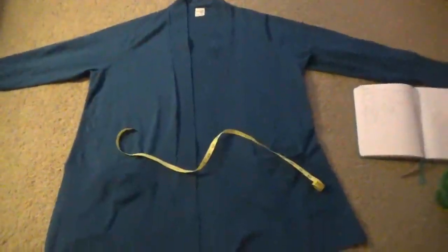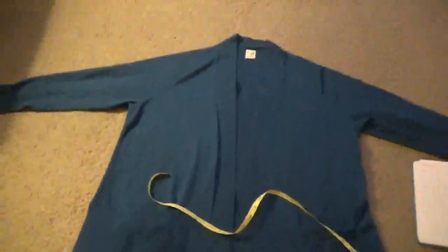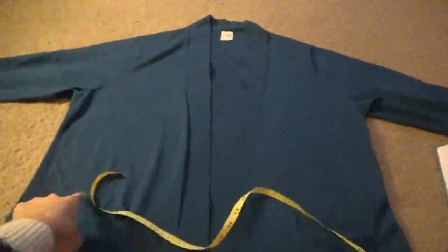Okay, to make the planning process a little easier, I whipped out one of my favorite cardigans that I like to wear. This was a piece I inherited from my granny. She wore lots of cardigans in her day. So I just measured out the width from about here to here, because I figured that would give me a good estimate. And right around there is where it feels snug.